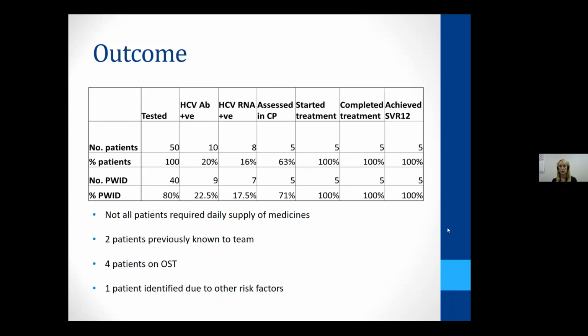We identified one patient who was actually tested as his daughter. He just moved over from Pakistan, and his daughter had seen the leaflets and decided that she wanted to get her dad tested, and he actually was positive. Now, he had a complex medical history and had been reviewed a number of times at GP, but never been tested for hepatitis C, despite his risk factors. So had we not had the project running, he would probably not have identified this, and he has now been tested and treated.